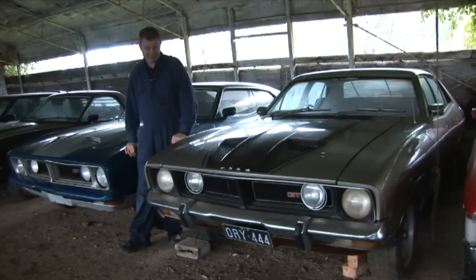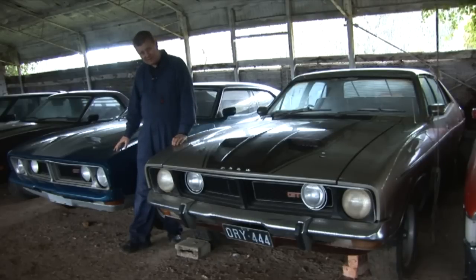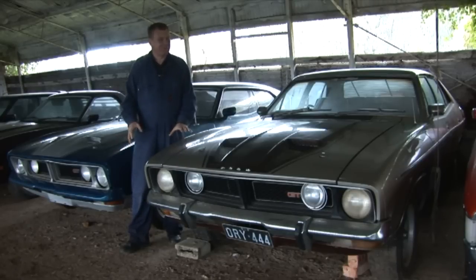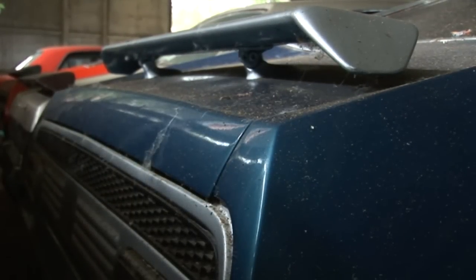He's even got a pair of XB GTs here too, this four-door sedan and this coupe here. The four-door's got the good old four-speed manual, this is an auto version. The XB was a little bit softer compared to your XAs. Pollution regulations started to come in, things were tamed down a little bit, performance wasn't quite as exciting.